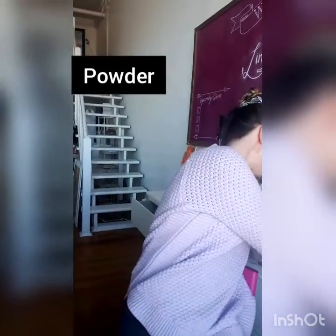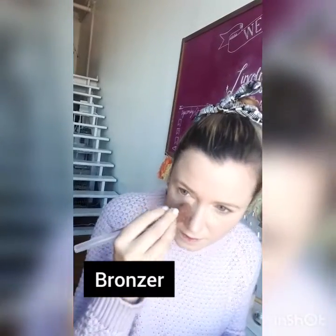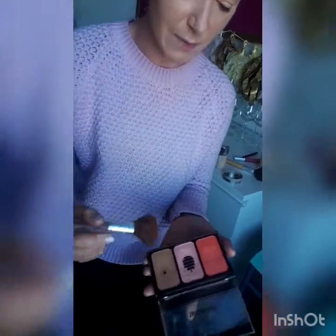Okay. And I'm going to go with my triple here so I can do a little bit of contouring. Not too much bronzer, but a little contouring under here. You can barely see it. It just takes a little bit of that white away. It's all going to look really weird until I do this. And that's bronzer, you're saying? It's more of a contouring. Bronzer sometimes has a shimmer in it.